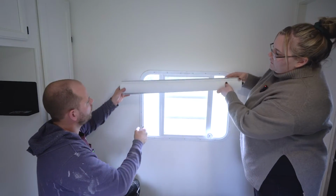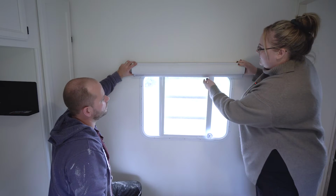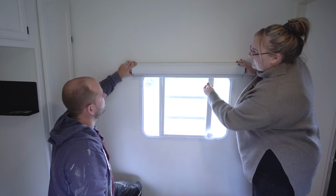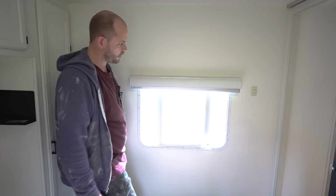So this is what they would look like. Ooh, that matches the color so well. Nice. Yeah, so I can, cool. I mean, that's actually super easy.